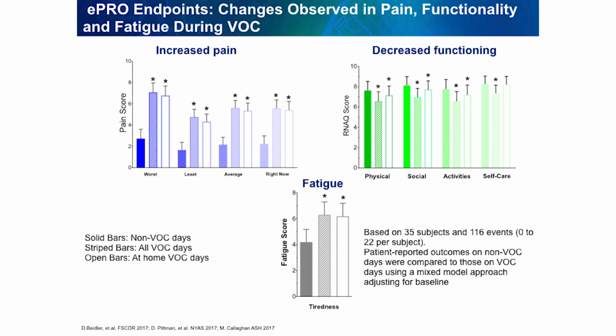But as you're thinking about clinical trials and bringing new agents forward, it's really important to think about where the patient is seeking treatment, and whether you can really start to help these patients who choose not to go to the hospital or the emergency room to treat their VOC.